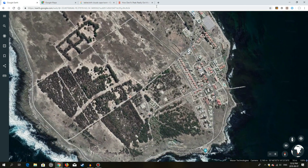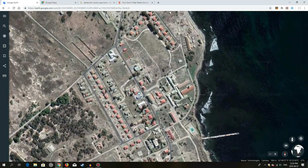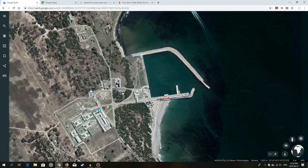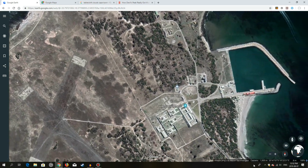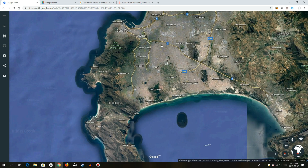And yes, so there's not much else going on on Robben Island. There was, of course, accommodation for the people working in the prison and manning the docks and all that sort of thing. But today, of course, that's for the museum. And let's see, what else could we look at?